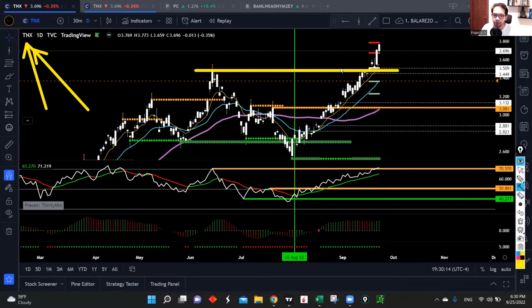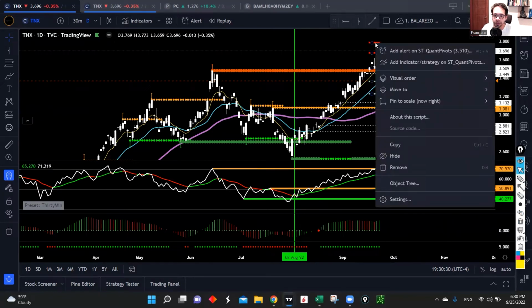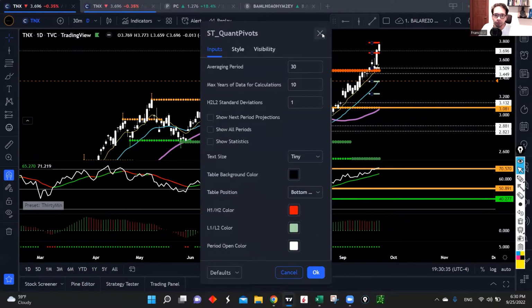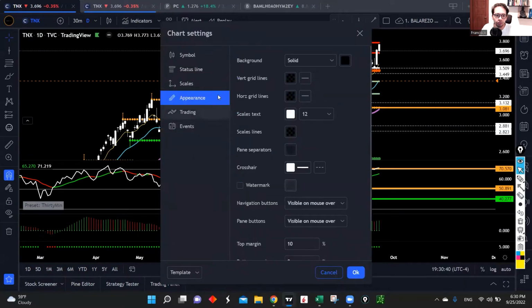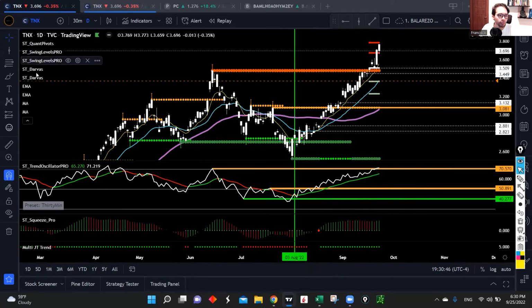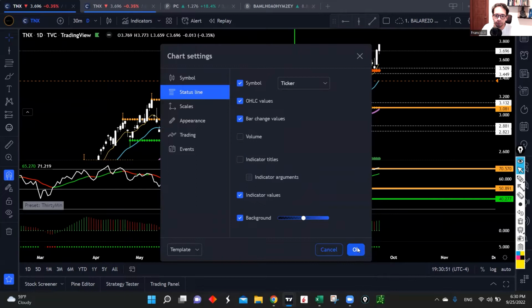And now we can see that in the last week we had a pretty strong move to the upside. You can see that we stopped right there at the second standard deviation measure from the open of the week, and that is what this line right here represents. Let me just take this out of the way so we can take a look at the charts a little bit more clearly. Let's just hide the quant pivots and we can continue with the video.